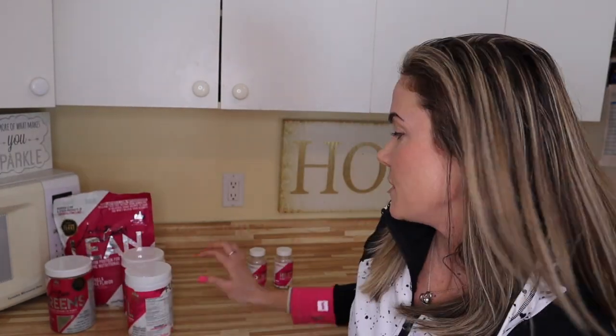So the next 2 things we have are the LadyBoss Burn and the LadyBoss Rest. I'll talk about the LadyBoss Burn first. LadyBoss Burn is a fat burner. This would be something that you could take first thing in the morning. I believe the LadyBoss website does say to take it first thing in the morning. Now when I take these, I take them right before I go to the gym, because that's my prime time. I would take 1 to 2 before I go to the gym and work out, and that's when I get more of a boost of energy.